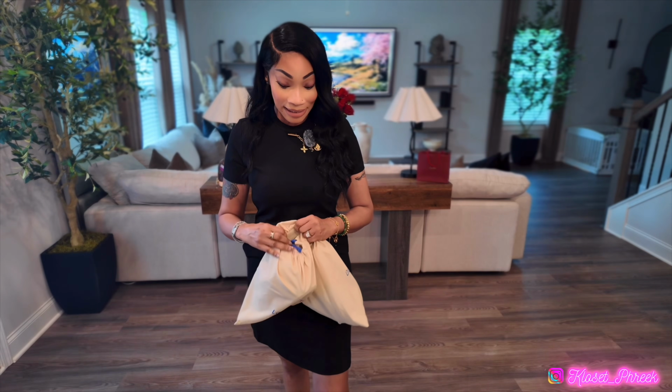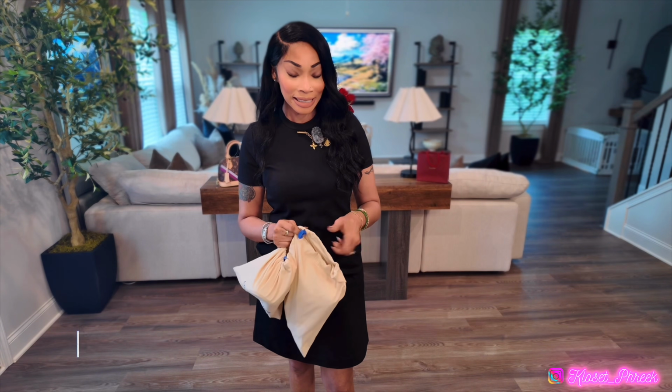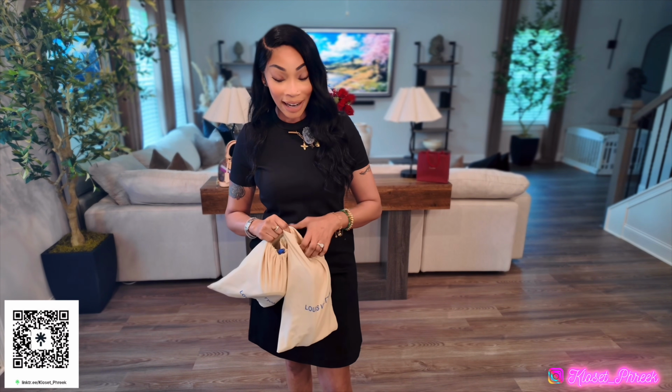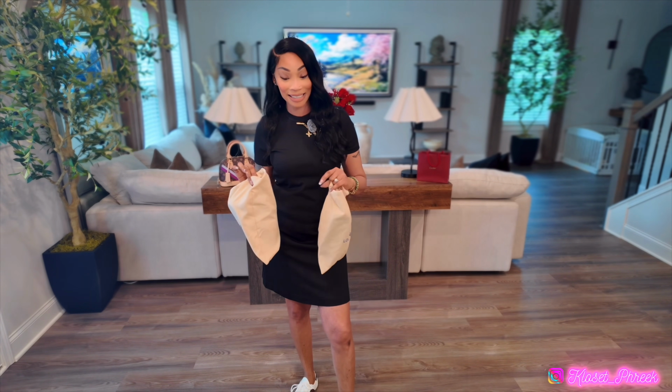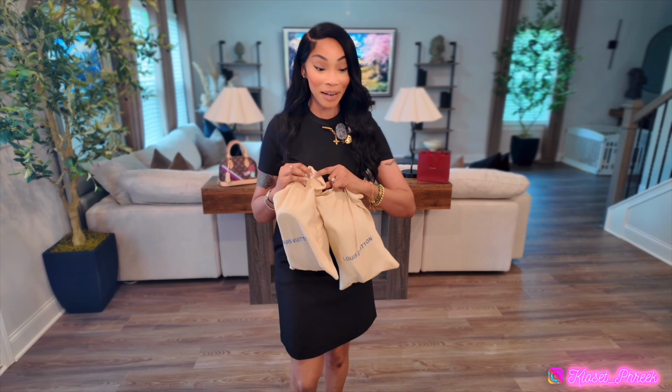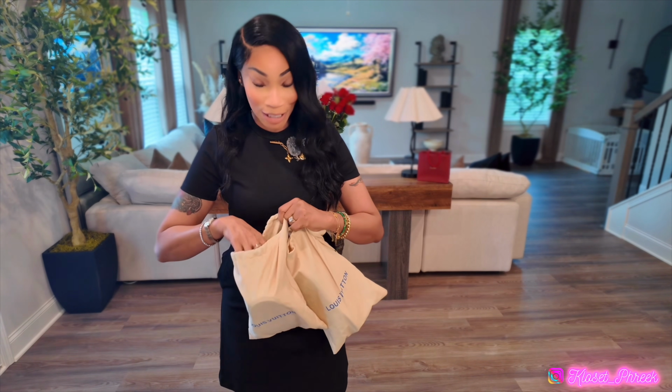And last but not least, I picked up something definitely out of the ordinary. These may not be everyone's cup of tea, but I saw them and I said, you know, these are so weird. They look like moon shoes, to be honest. And they come from this brand. So let me just go ahead and show you these shoes. These shoes are so funny.